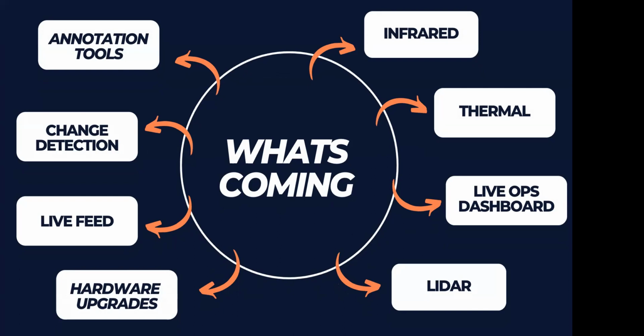So right now we've just got standard imagery, RGB cameras, scaling with the BMU, but coming down the line, we've got infrared integration, we've got thermal integration. We're going to be building out a live dashboard. So if you have multiple camera systems with us, you'll be able to log in and see a live view of where they are in the building, watch it all through a current dashboard with 3D modeling and everything like that. We're bringing LiDAR to the game, change detection on the software side, and it will give you options to upgrade whenever you like.